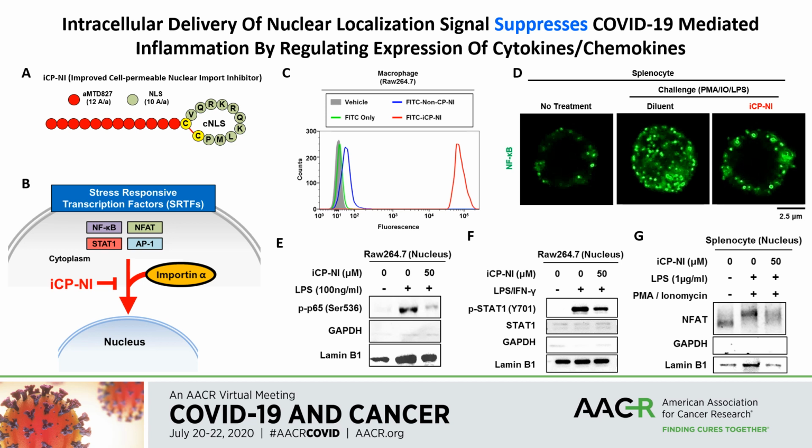We are delighted to have this opportunity to present our recent research on our novel COVID-19 therapeutic, improved cell-permeable nuclear import inhibitor, in short, ICP-NI. Using Celebrate's proprietary delivery technology, namely therapeutic molecule systemic delivery technology, we have developed an innate immunity regulating, antiviral, anti-inflammatory immunotherapeutic agent, ICP-NI, as a COVID-19 therapeutic.